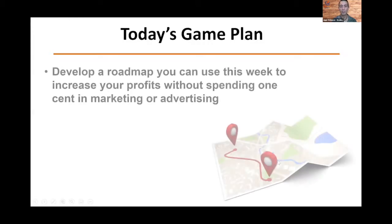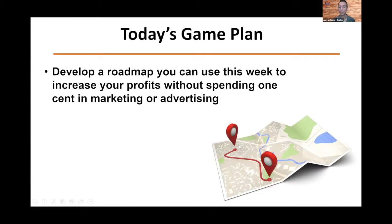So we're going to jump in right away. Today's roadmap is really to give you the path to be able to increase your profits, and again, without spending money on marketing or advertising. I'm not against spending on marketing and advertising, but it's like adding fuel to the fire. You want to have the fuel nice, glowing red hot, and then you add that fuel to it. But today we're going to focus specifically on increasing your profits.